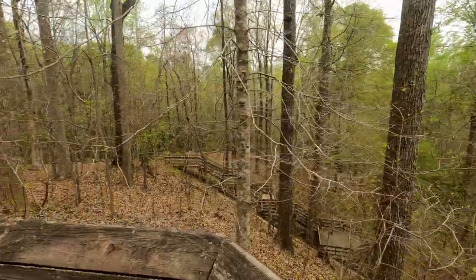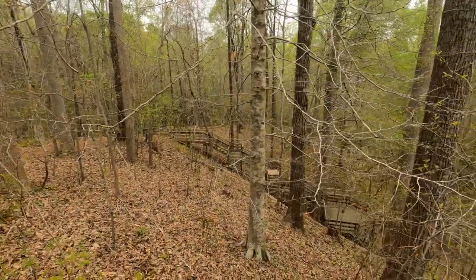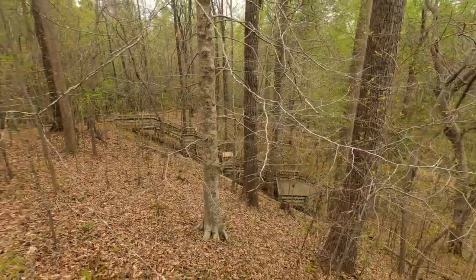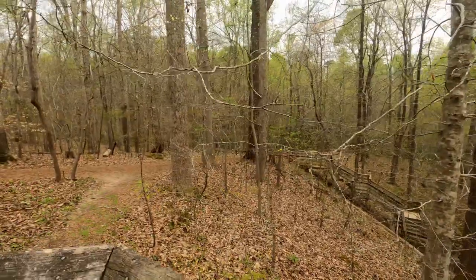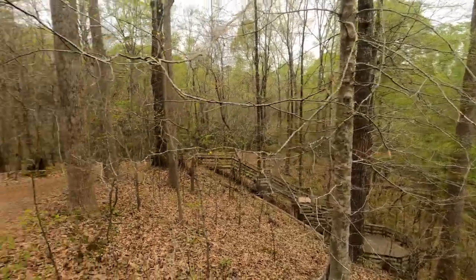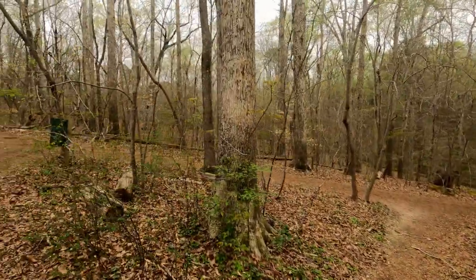And look at here. These are a bunch of stairs that go down to a viewing area, and I need to get my exercise. So let's go take those stairs and go down to the viewing area. It says Beech Tree Cove. So there you go. Let's go look at Beech Tree Cove up close and personal.